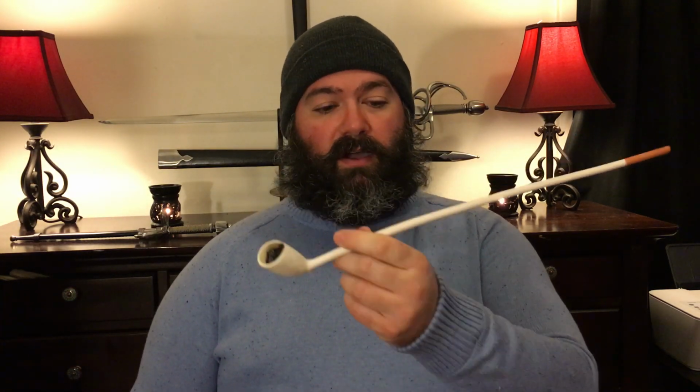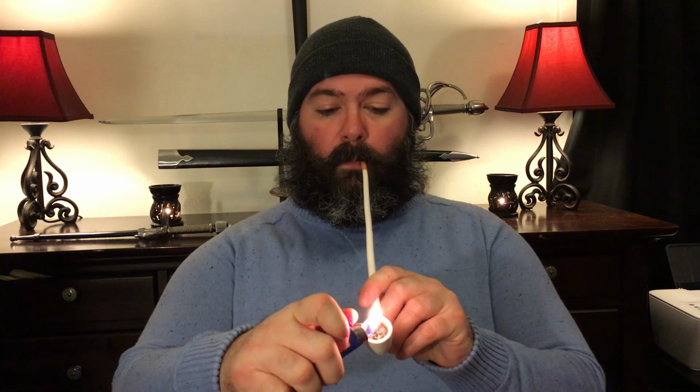The only thing I can say I'm not fond of, you'll notice this is 16 inches long. I'm sure Gandalf's pipe would have been shorter, but you can't see what you're doing at all. Terrible with smoke rings. Gandalf would be so disappointed.